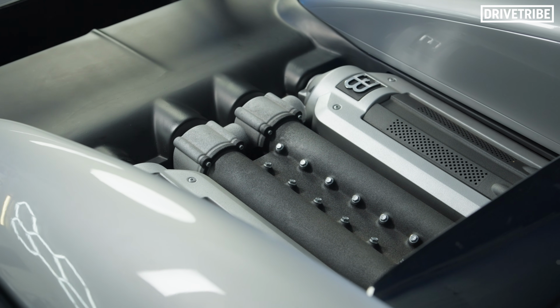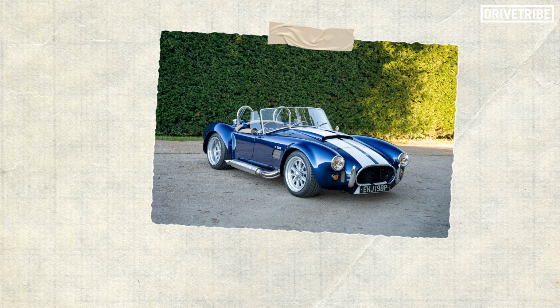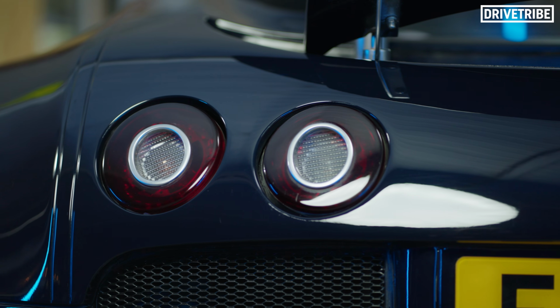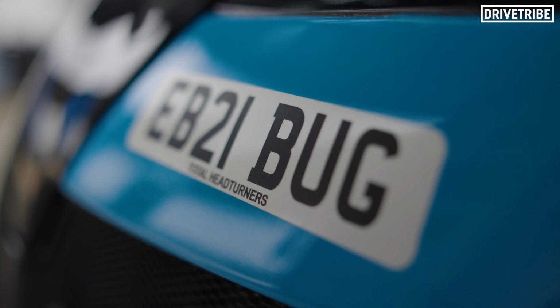There are some truly shocking replicas out there, usually people trying to imitate Ferraris, but some Cobra and C-Type Jag replicas can be phenomenal. So does this thing pass the test? Would you be enticed by a replica Veyron?